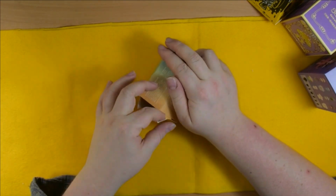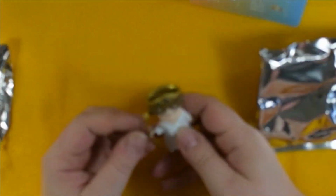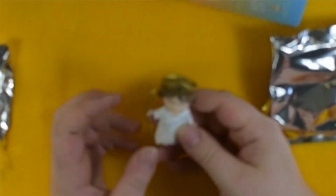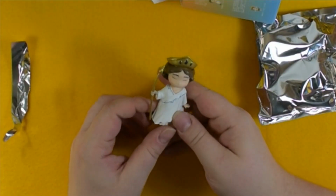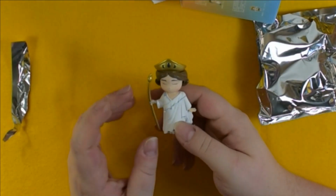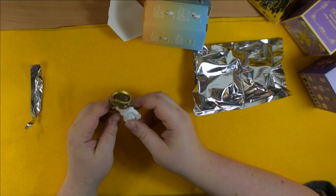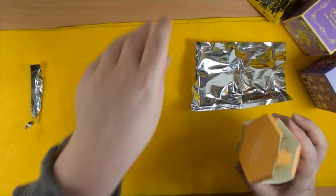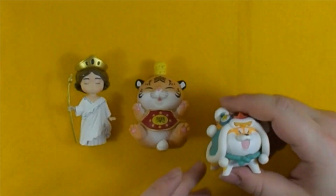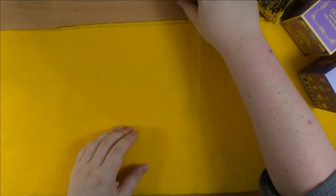So what a shame. I think it is Hera. And she is cute, but I really think it's a shame that her staff is that bendy. Yeah, she is cute, but slightly boring, I would say. These 3 are the ones we had in the damaged box. Let's move them out of the way and take a look at the others.